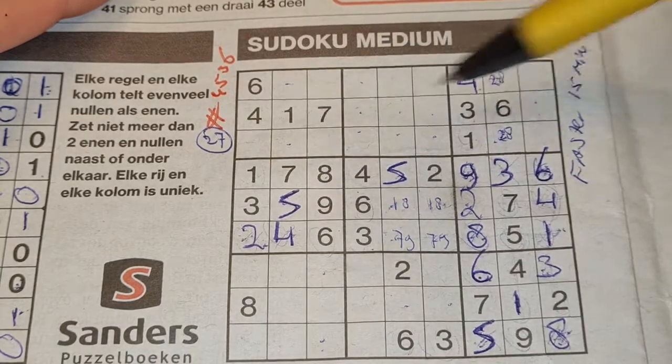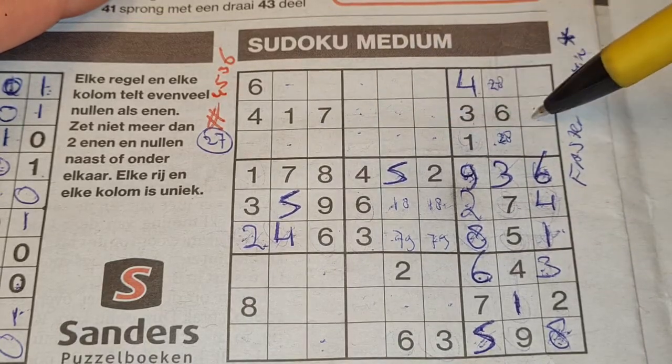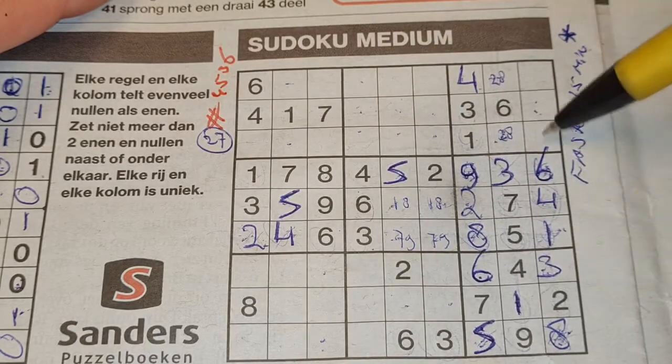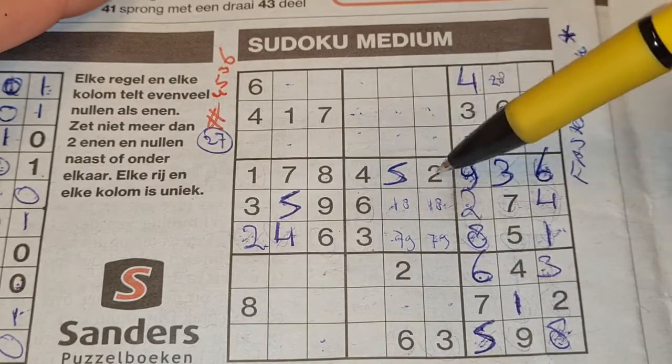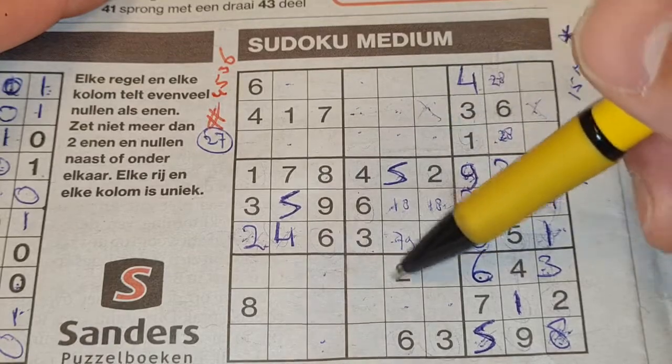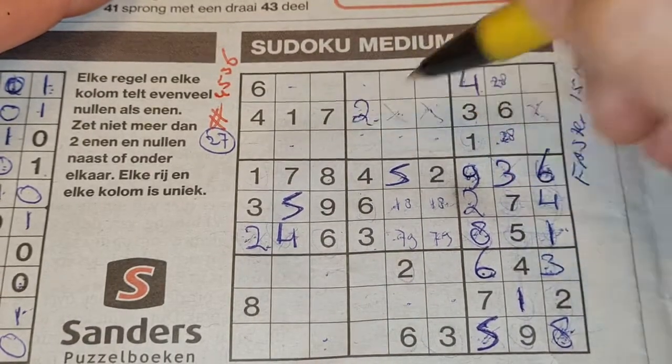Four missing numbers in this row, the second row. One of the missing numbers is a 2. Well, we have a 2 there, so no 2 there. So the 2 could be here, here, or there. We see there another 2, so no 2 there. Here another 2, so no 2 there. Only place left for the 2 should be here.